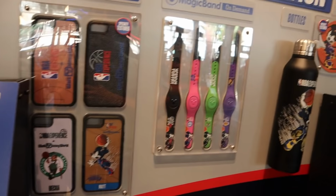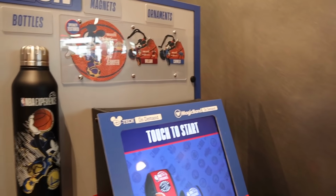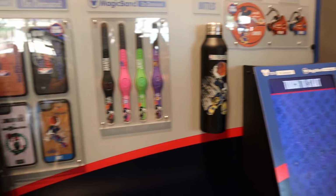Mike had noticed the personalized swag here in the NBA Experience, and he's right. Really, really cool stuff. Great time overall. Glad we had the chance to come. Thanks to Disney. Thanks to Mike.